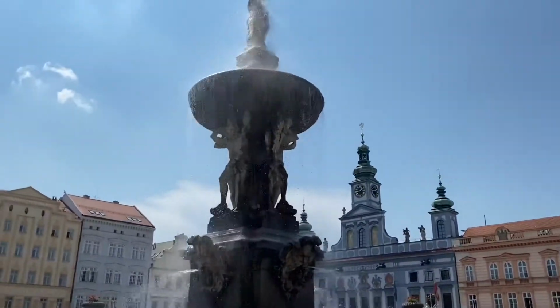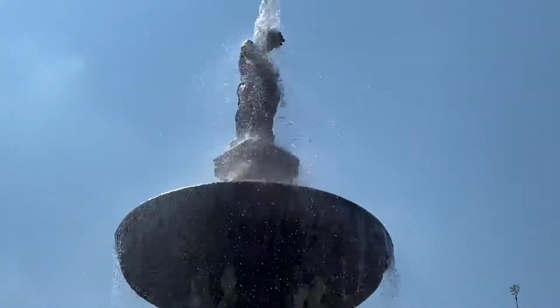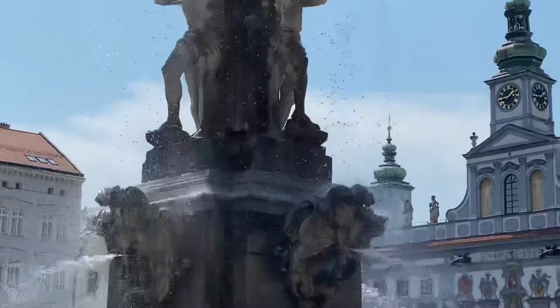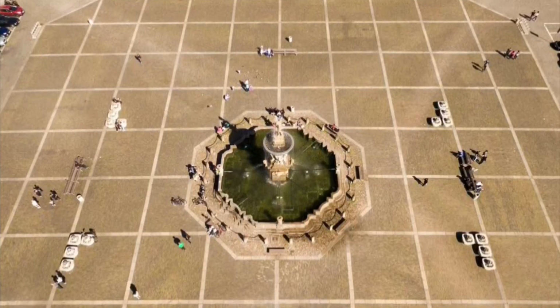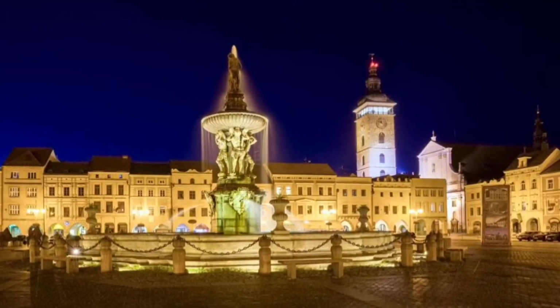Initially, the workers had difficulties transporting the giant shell to Budějovice from the quarry at Besednice, where it was carved. The Vienna gate had to be widened to make way for the shell heading to the town square, and it was hauled by 62 horses. As you can see, lit up in the beautiful nighttime, it is a wonderful place to visit.